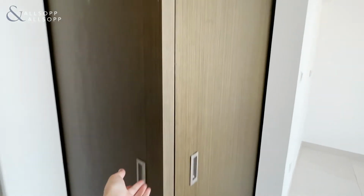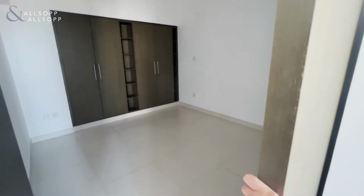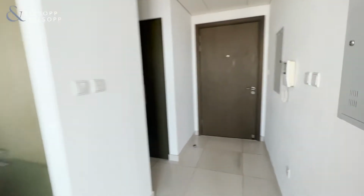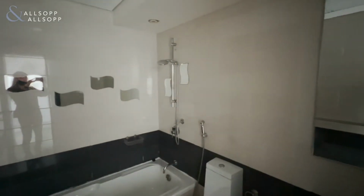And here we have the conversion into the bedroom. The bedroom comes with built-in storage. And here we have some more storage and the bathroom, which comes with a shower and a bathtub.